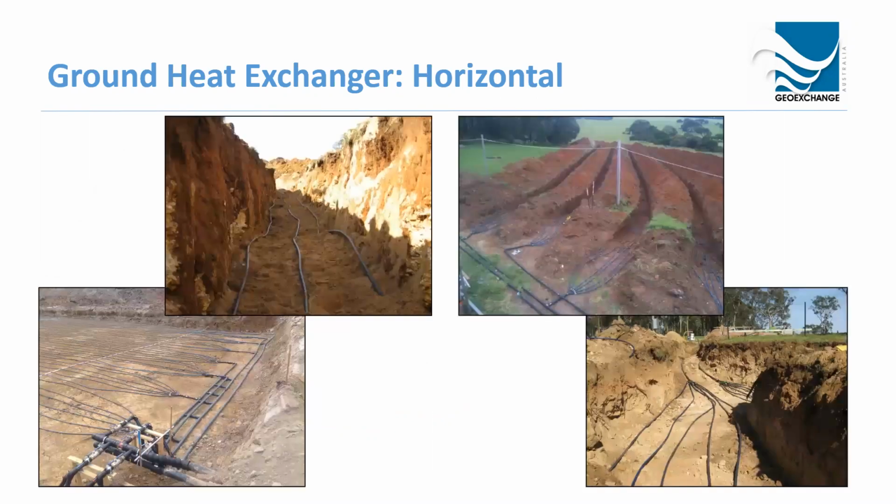Okay, same images as before. Bottom one, I actually talked through these a bit before. The bottom left is a pit loop, so your classic big rectangular pit loop. As I said, there were two of these on this project.